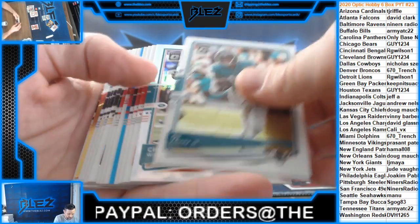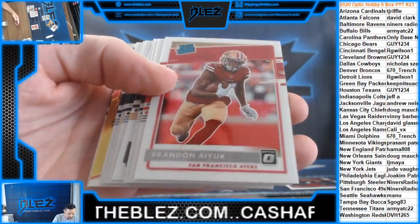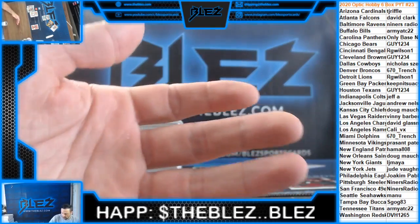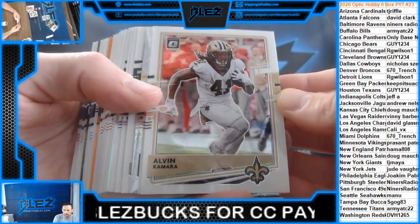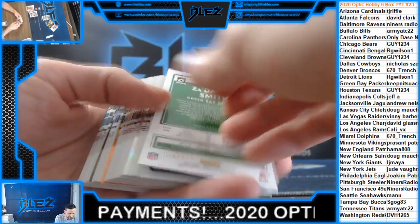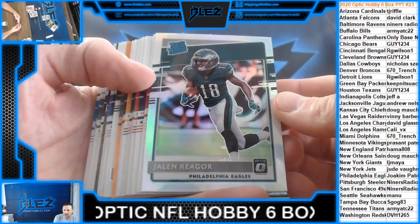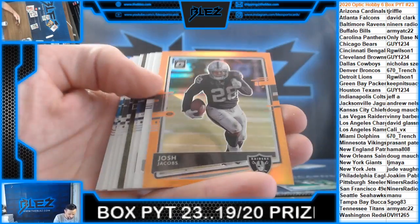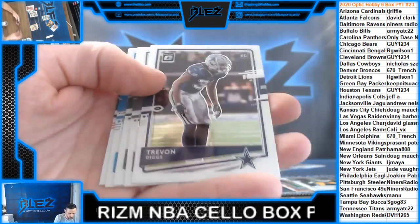Hightower, Brady. Christian Wilkins, year two, hollow. Reek. 299. Joe Willie, Mooney. Bubbles coming. Za'Darius Smith, 125. Packers. Rigor, another Rigor hollow for Philly. Philly's having a break. A lot of teams are having a break here. Josh Jacobs, color. 199, year two. Jordan Love. Watt.